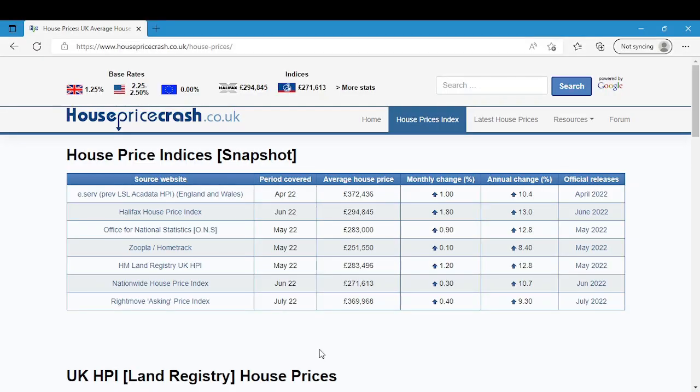I use a website called housepricecrash.co.uk because it covers all the major indices, giving us good market breadth as seen here with this snapshot. It also cites all the sources, so if we did want to dig into a particular report, it's all available quickly.